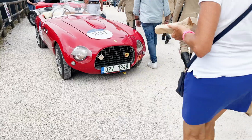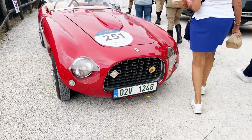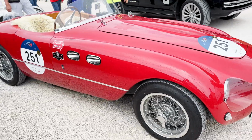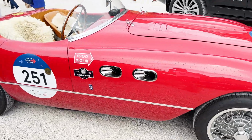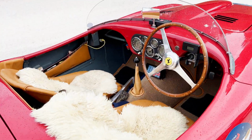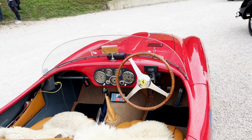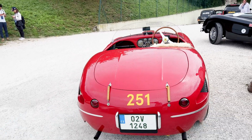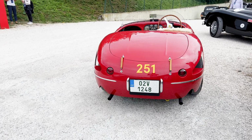Now this Ferrari is of note because apparently this was Stirling Moss's. The chap who owns this, we got to know him when we were at our hotel. Made a big thing about how he wanted to have these sheepskin rugs in it. So I still don't quite know why. I think it'd be too hot for that, but he insisted they were just right. Particularly if it rains, he said. They're really good. I don't know about that.